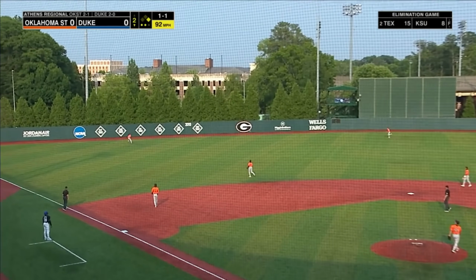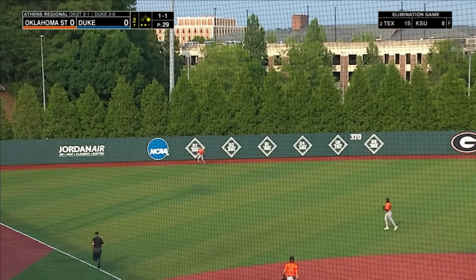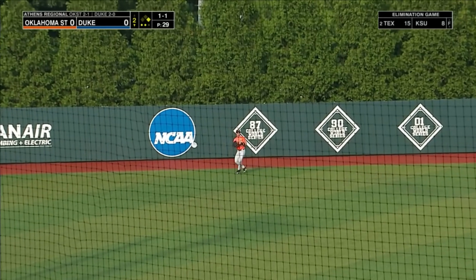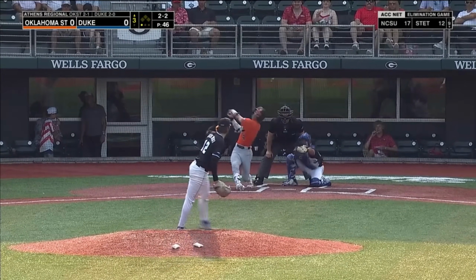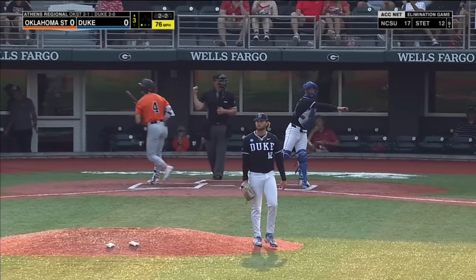Murray skies one to left, going back on it is Conover. He's got room, and just in front of the warning track, makes the catch. Really nice job as a regular starter. And he gets a strikeout here.